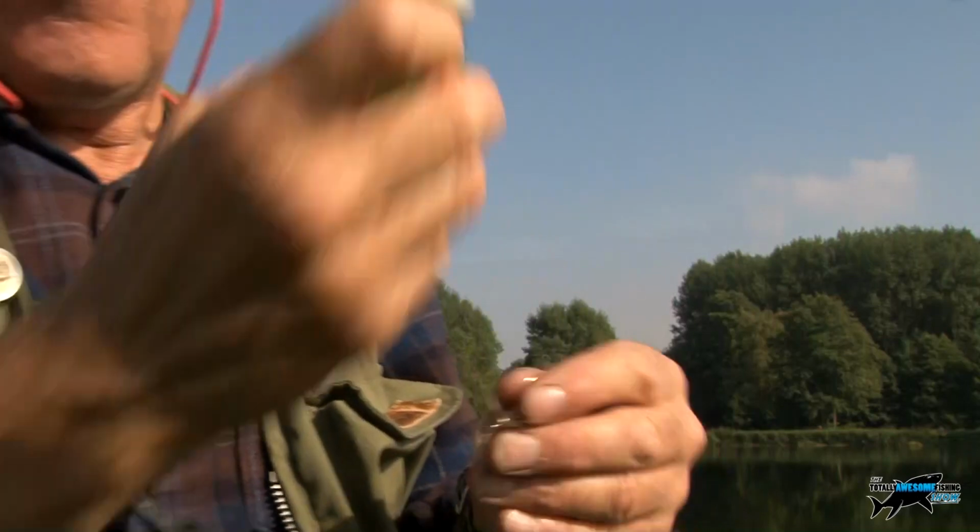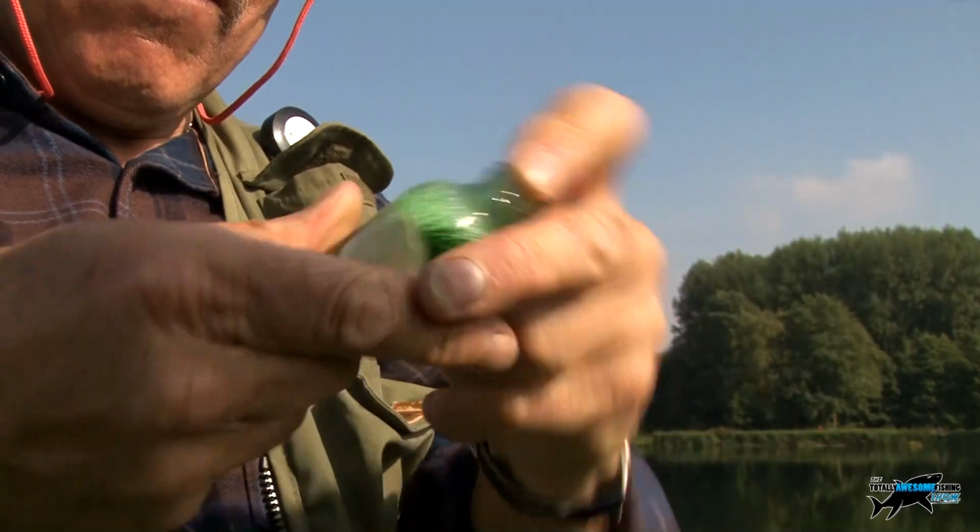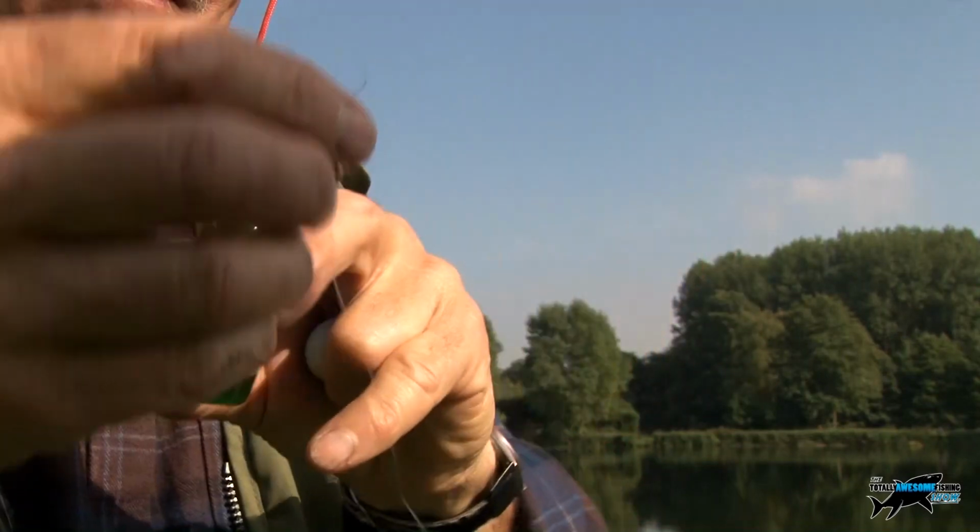And don't forget to degrease your leader every few casts to break through the surface film. I just use washing up liquid.